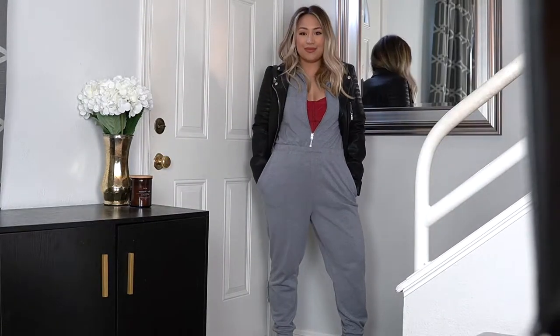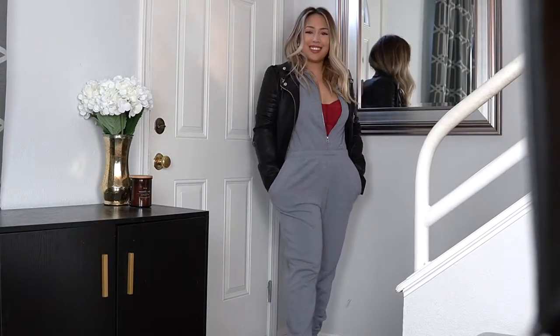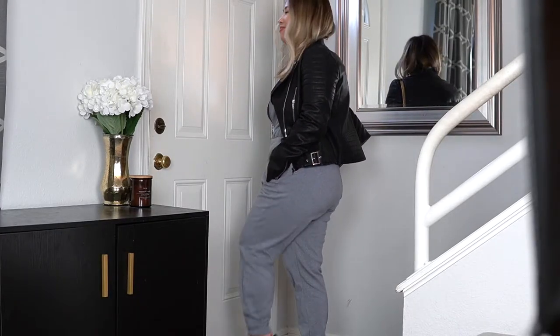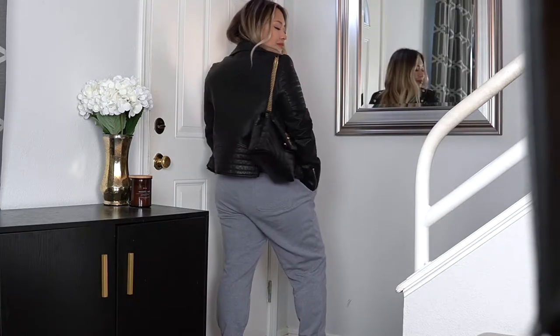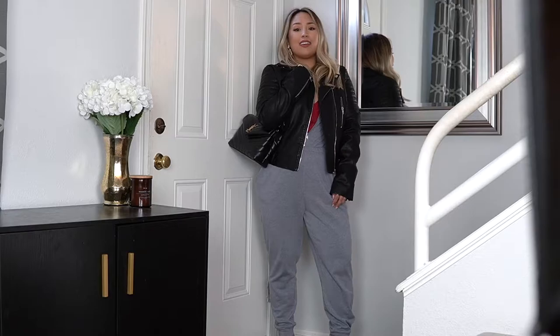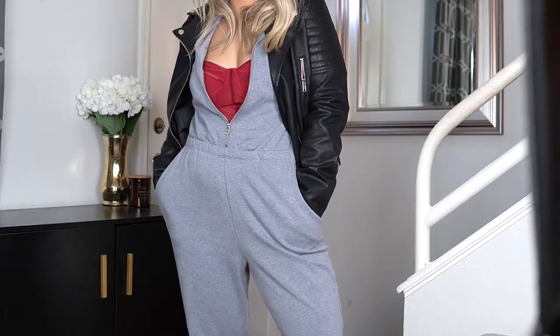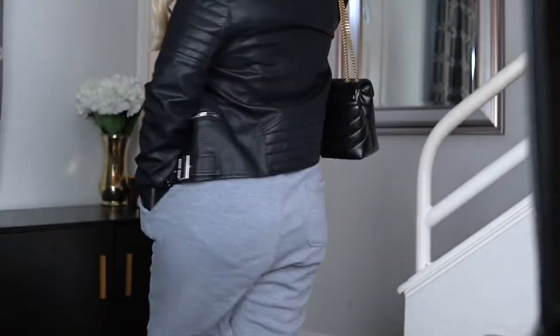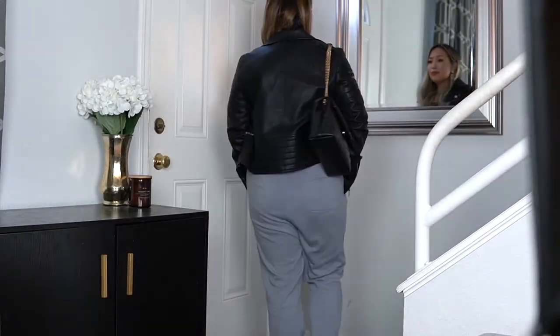This last look is my dressiest, and who says you can't make a hoodie jumpsuit sexy? On the inside, I layered this red Boohoo corset and left the jumpsuit a little more open to show it off. And for shoes, I chose a black pair of quilted mules and added a black faux leather jacket on top, but I left the hoodie tucked into this one to keep it a little bit dressier. For accessories, I dressed this outfit up even more with these fun gold textured door knocker earrings, and finish it off with my YSL small Lulu bag because you know she had to make an appearance.